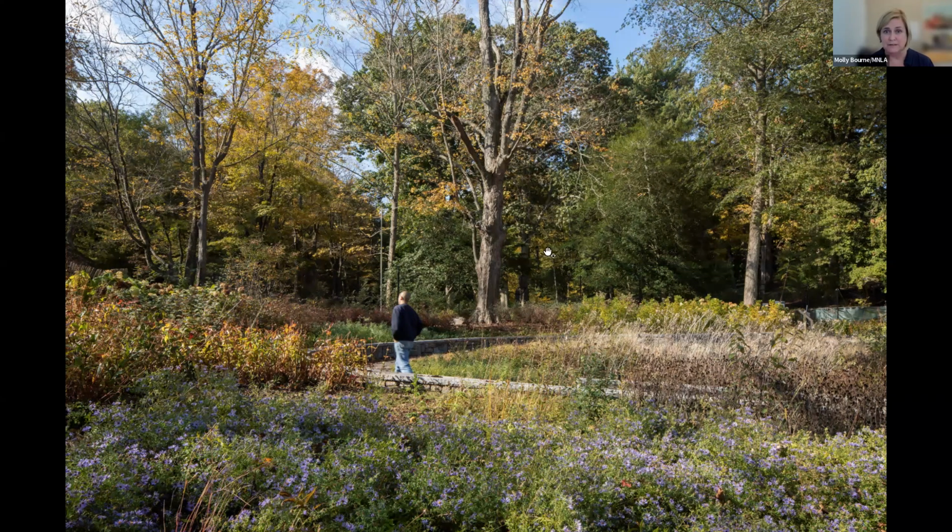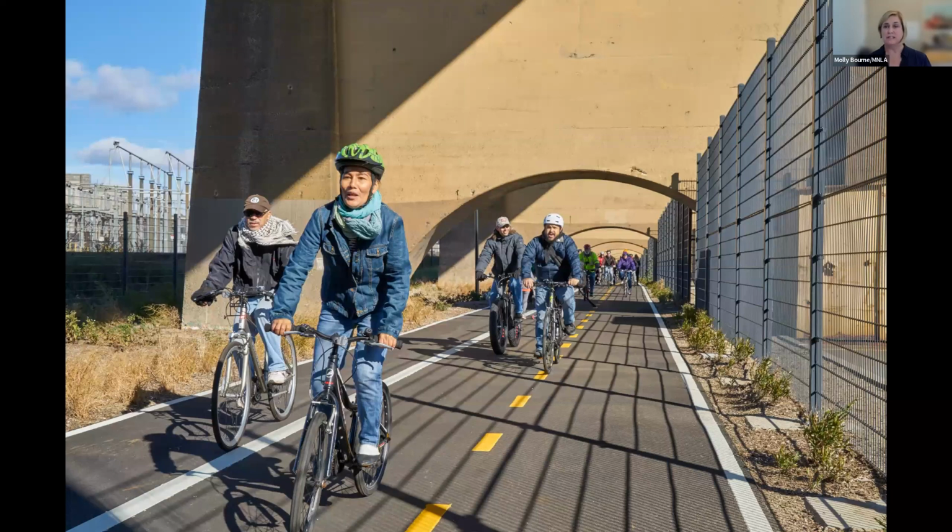Many people use it. We also really love projects that connect communities, like this, Randall's Island Connector. The idea of it really being part of the fabric of city life, urban life, and also that people are able to have equity in regard to access. That's another very important aspect of our practice.